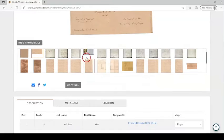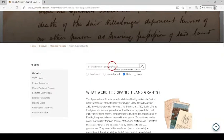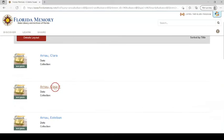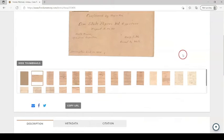How do you know where this thing's located? How do you locate this in real space? And I want to, let's see, this guy's down near Tomoka. Let's get one that's located in St. Johns County. I happen to know that there's a woman named Clara Arno. Yeah, let's see. I think this is it. Yeah. There's a woman named Clara Arno who had some land in St. Johns County. Let's use a method for going from this dossier and being able to tell exactly where her Spanish land grant was located. So here's how we go about doing that.